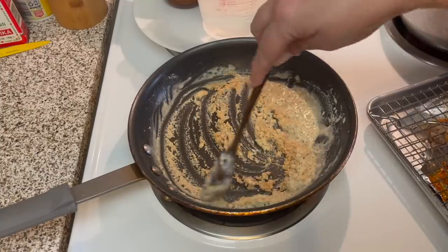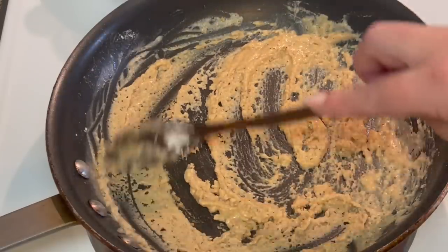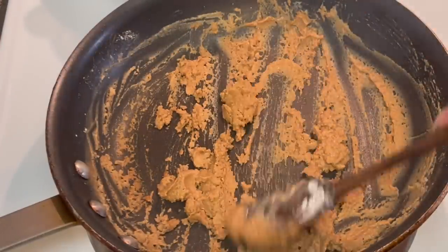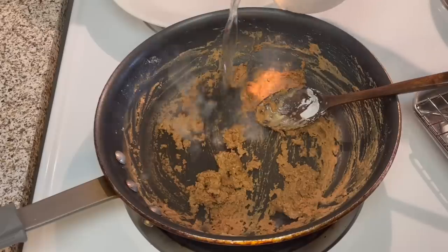I want my gravy to have a nice dark color, so I'm really going to brown this as much as possible. In fact, I'm going to brown it so long that I almost am worrying that it's going to burn. And then that's when I'm going to go ahead and add in my water. I'll be using chicken broth to season this.